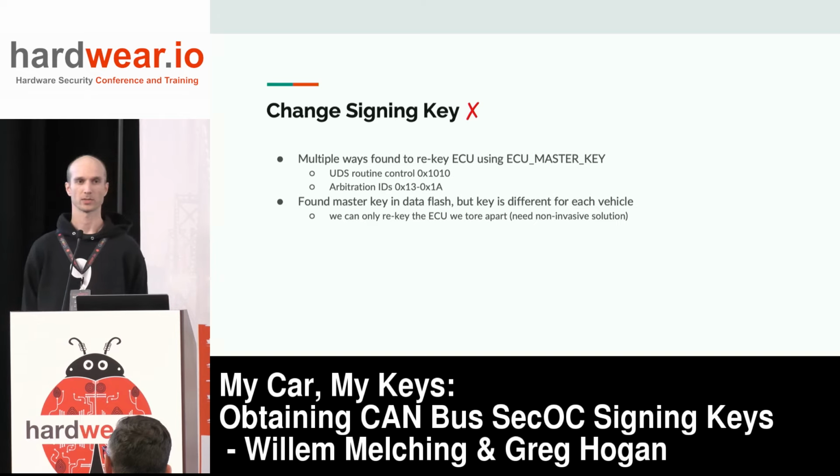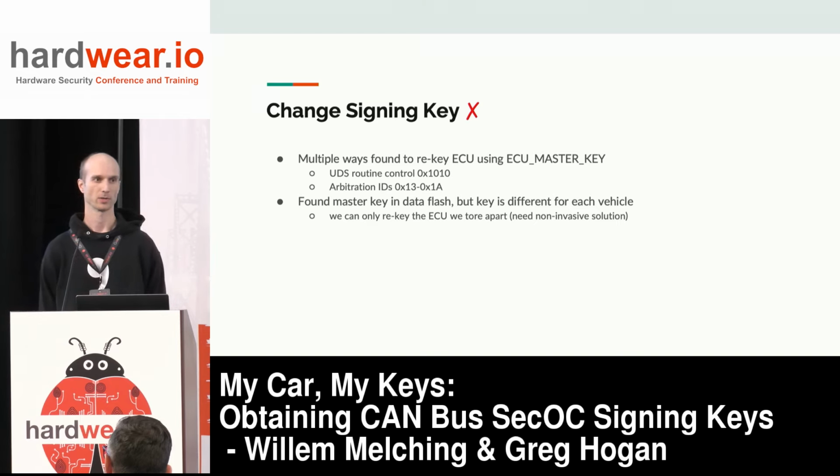Changing the signing key, we also had a master ECU key that would allow us to change the keys in this ECU. But again, the master key was specific to the VIN number at least, so this master key didn't get us anything on any other vehicles. Also, we found several ways to change the master keys, but again, they were all well secured.